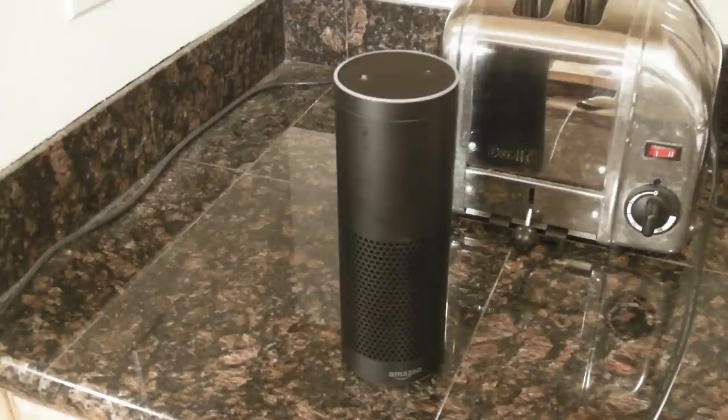So, let's see what else. So you can send things to your Fire HDX. You can send things to your tablet if you have Amazon products. You can play stations. So Alexa, play my Jimi Hendrix station. Getting Jimi Hendrix station from Prime Music.